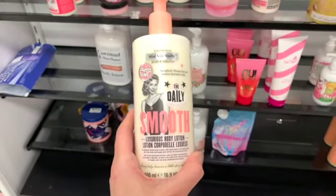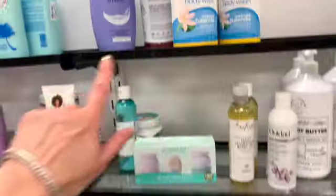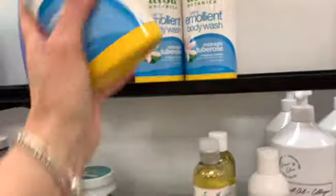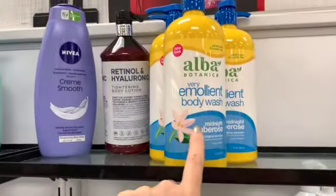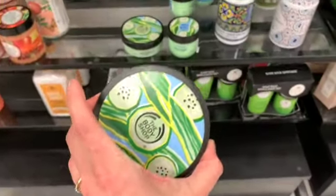$6.99. Now you guys know these cost $12 at Walgreens. This costs a lot more at Ulta. Alba Botanica is usually pretty expensive. It's $7.99 for a huge body wash. These cost a lot more than $7.99 at the Body Shop.